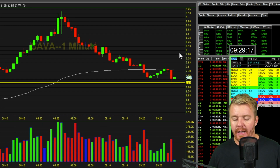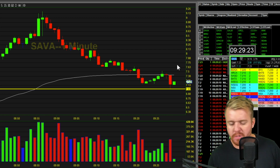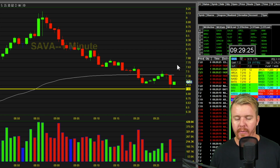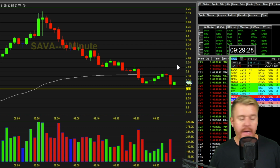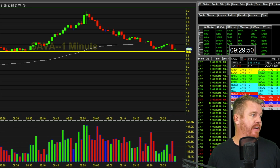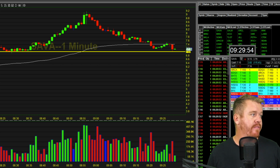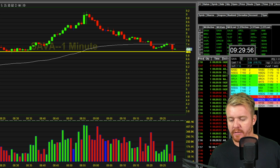Maybe it pops back up, looks for a push, but it could be a fake out as well. We don't want to get faked out just because this pushes back above the VWAP here. We're going to just sit back and wait and watch. Be patient. Good stuff. And I guess they had some positive news this morning on a phase two trial of Alzheimer's.